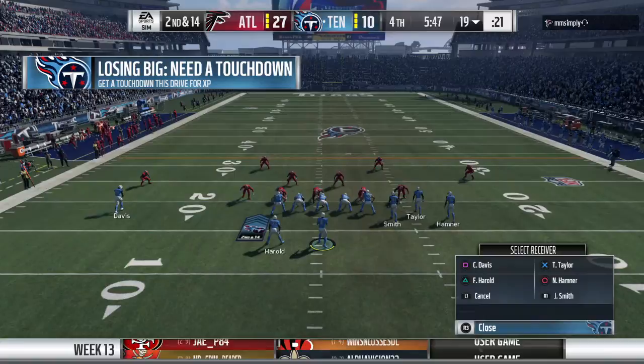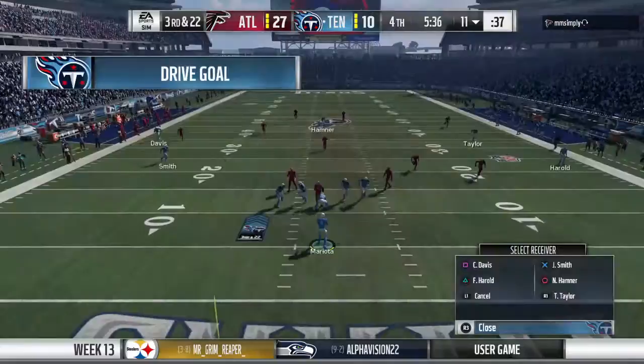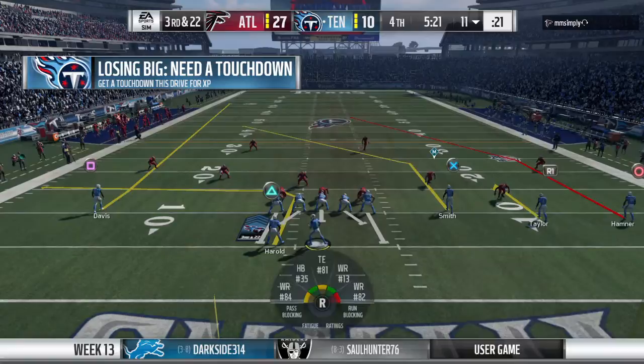Throwing, Mariota. And the pressure gets to him again. Grady Jarrett in there to get him for sack number 9 now on the year. Okay, let's go back a little bit and see if my schooling comes to the front. What's that old saying? Those who forget the lessons of history are doomed to repeat them. That's the same guy who's gotten back-to-back sacks. I think a double team may be in order.